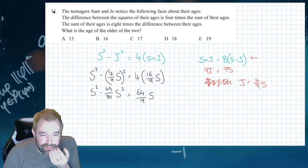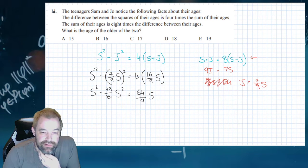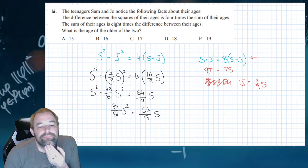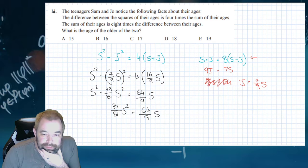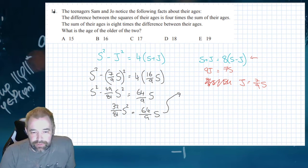Now, apart from this s at the end, everything can be square rooted, can't it? Well, we're going to say what's this? This is going to be s squared minus 49 81ths of s squared is going to be 32 81ths of s squared is 64/9 of s. Oh dear, I'm running out of space here, so we will carry on over here. It's a good thing I've got different colours of pen.